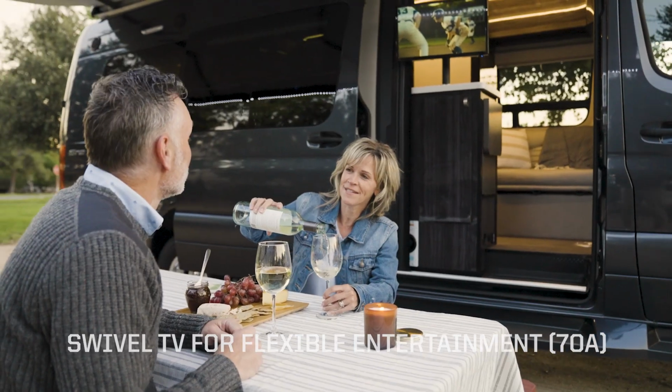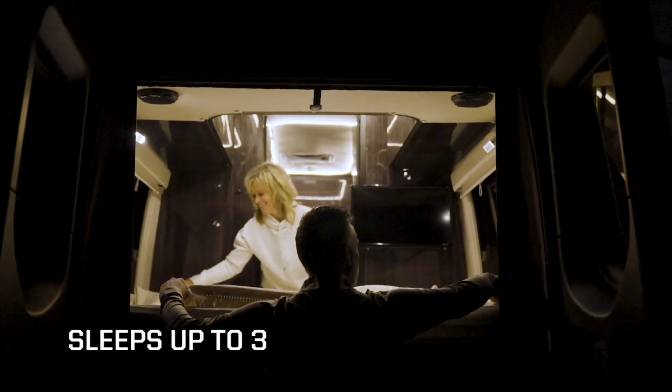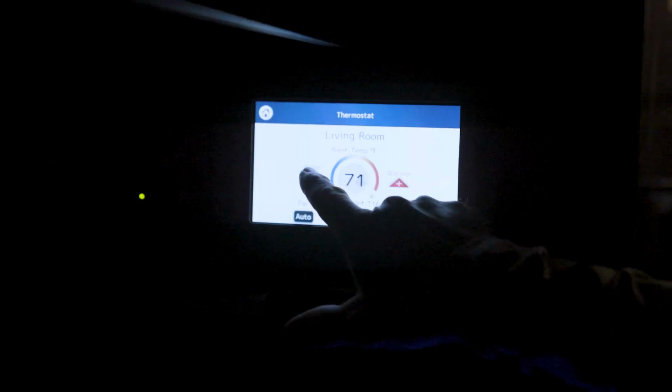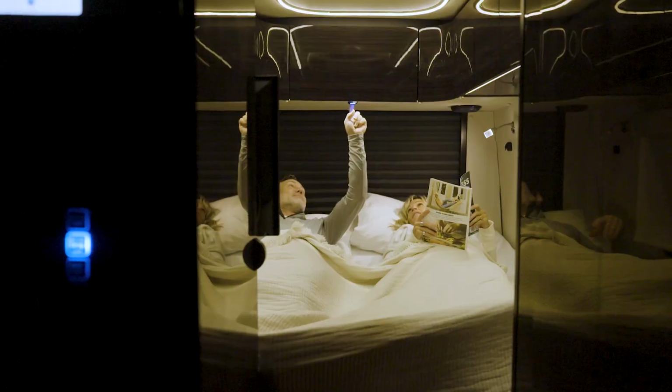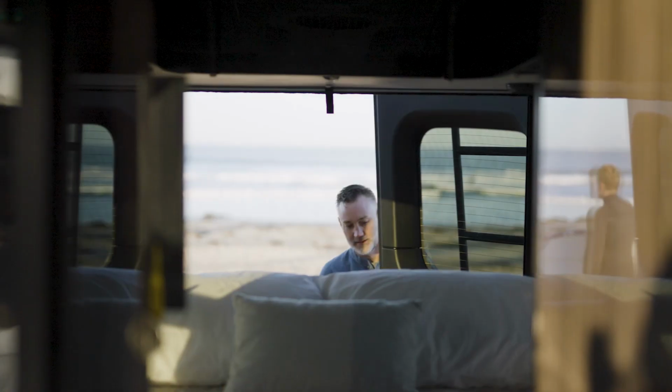When night falls, the Era provides comfortable sleeping in the powered sofa bed, or our flex bed, which converts from twin beds to a comfortable queen bed. Dial in the temperature and dim the lights. Tomorrow's adventure is just down the road in your Winnebago Era.